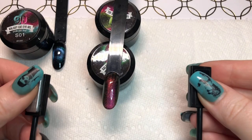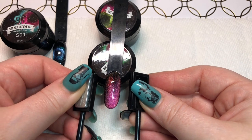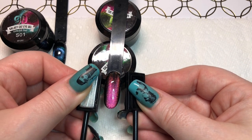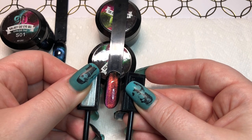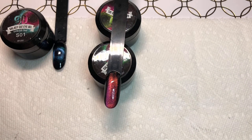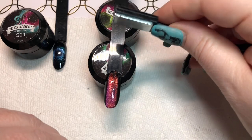Okay, I have one more piece of advice. While doing this, just be careful. Your magnets are really strong, at least these Born Pretty ones are very strong, and they do come out of the little holders that they're in. So if they slam together, they can break.